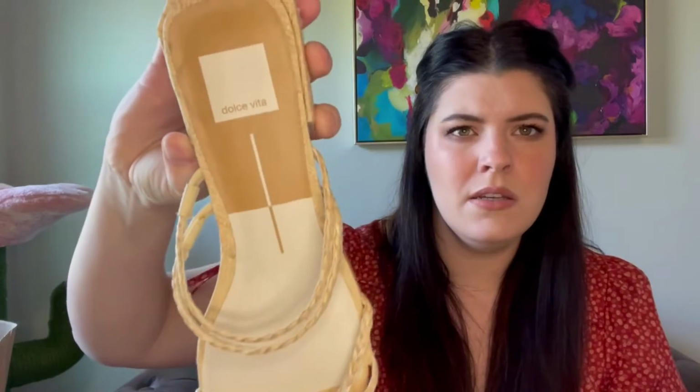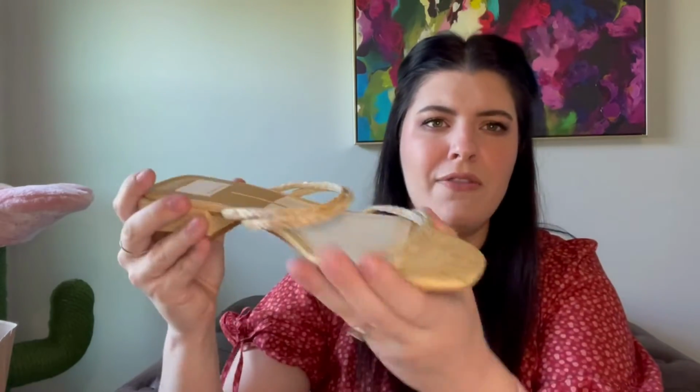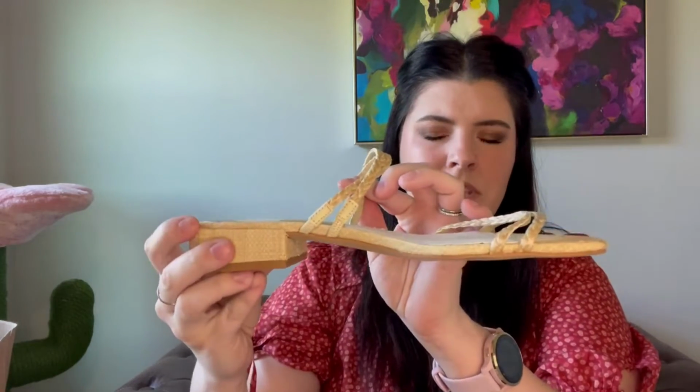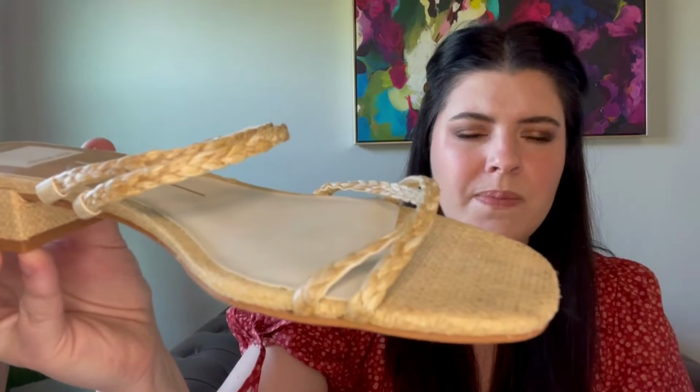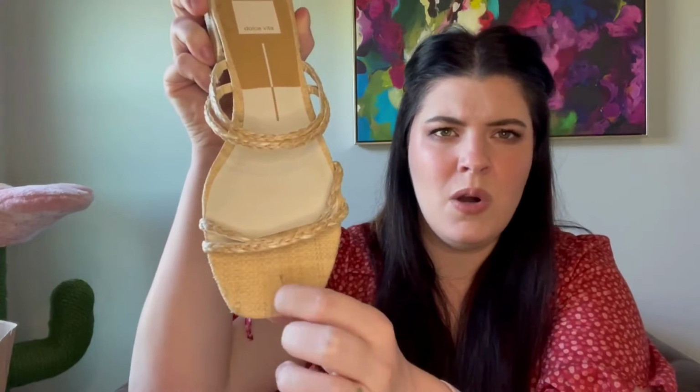These are a pair that I just listed today. These are Dolce Vita's, maybe that right there, the raffia heels. I think there was more to the name, but that's what it is. Kind of just raffia strap heels, a little discoloration on the toe beds, small little chunky heel. These are an 8.5.